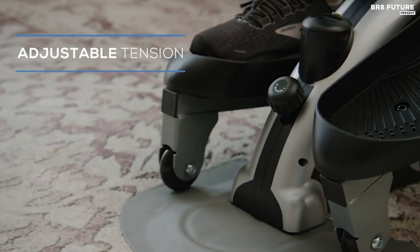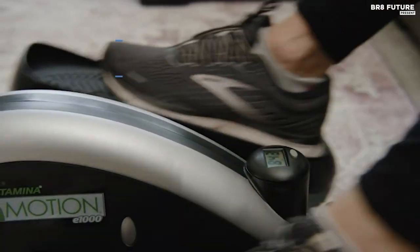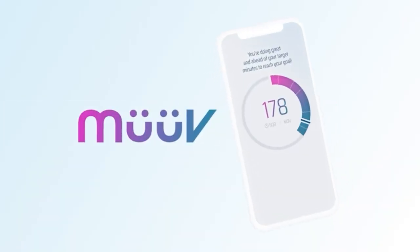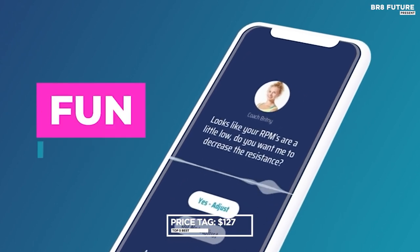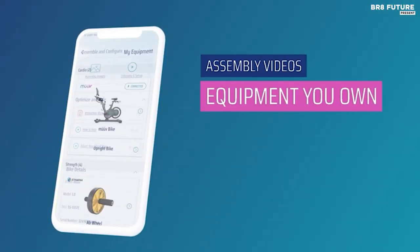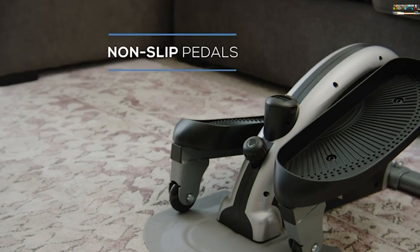The Stamina InMotion E1000 is incredibly compact, making it easy to store away after use, which is perfect for those with limited space. Additionally, the app offers guided coaching and personalized workouts, so you can get the most out of your workout. At just $127, this mini strider is a cost-effective and convenient way to get a cardio and lower body workout at home. So, what are you waiting for? Get yours today and start your journey towards a healthier lifestyle.